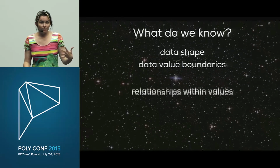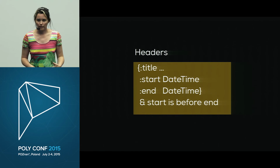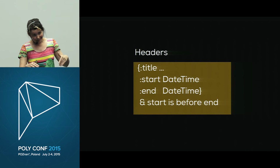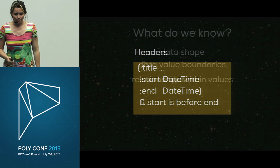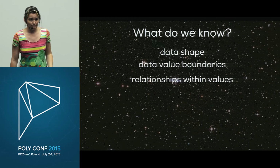We can also specify relationships within a value. So in that same headers, if I've got the title and the start and the end date, I can say it's this map with this structure. Oh, and the start date is before the end date. All kinds of things. But I think we could take this farther. And I know we could take this farther because I coded some of this as a proof of concept, much of it on the way here.